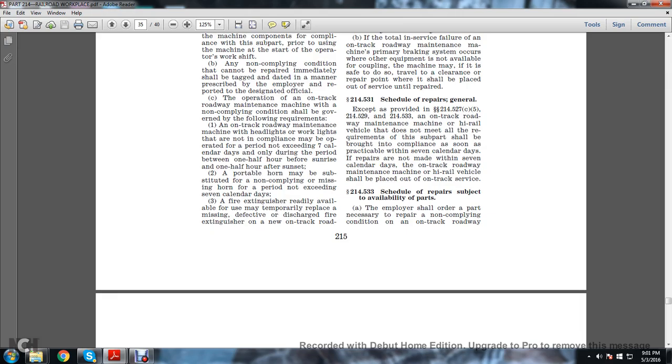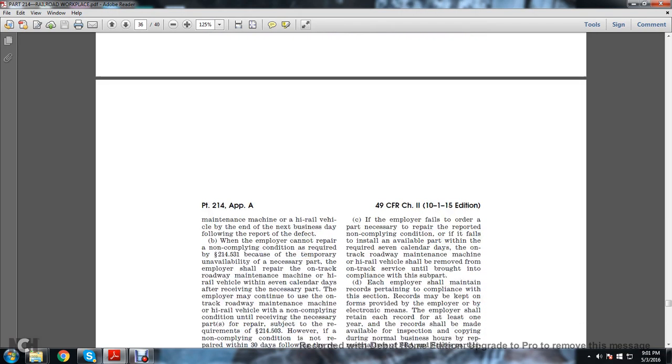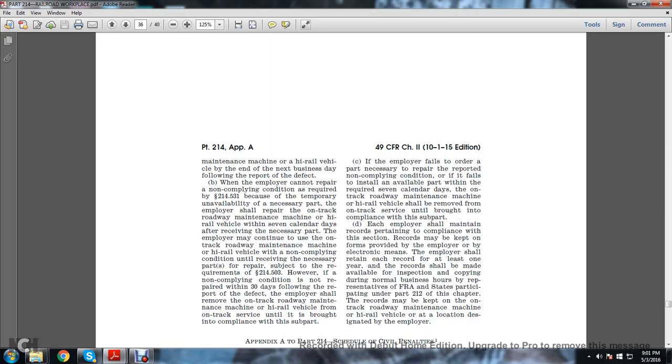214.533 Schedule of repair subject to availability of parts. The employer shall order the part necessary to repair the non-compliant condition of the on-track roadway maintenance machine or high rail vehicle by the end of the next business day following the report of the fact. When the employer cannot repair the non-compliant condition as required in 214.531 because of the temporary unavailability of the necessary part, the employer shall repair the on-track roadway maintenance machine and high rail vehicle within 7 calendar days after receiving the necessary part.